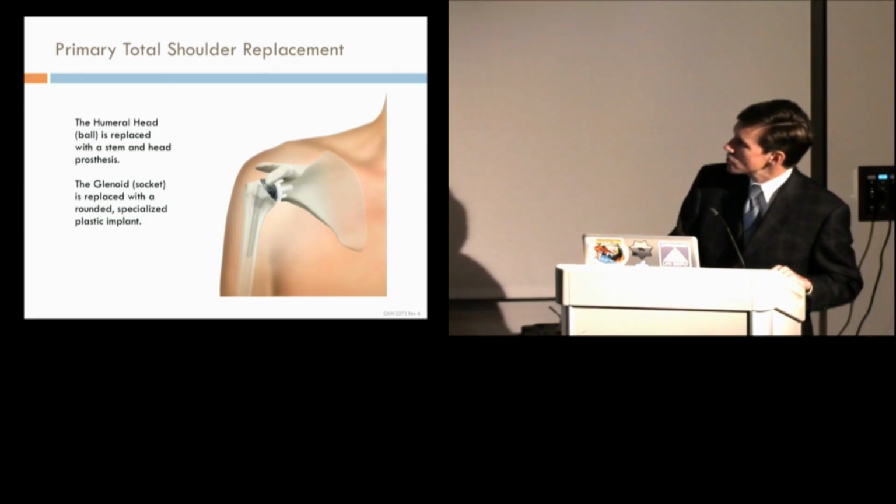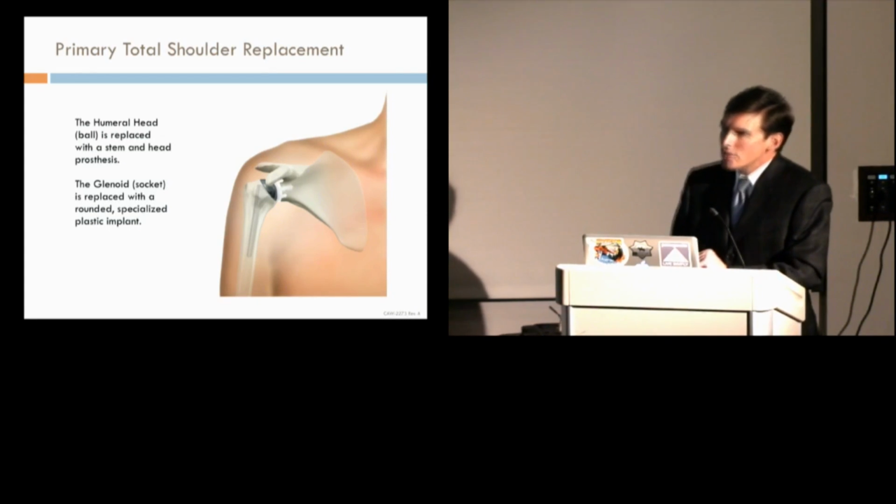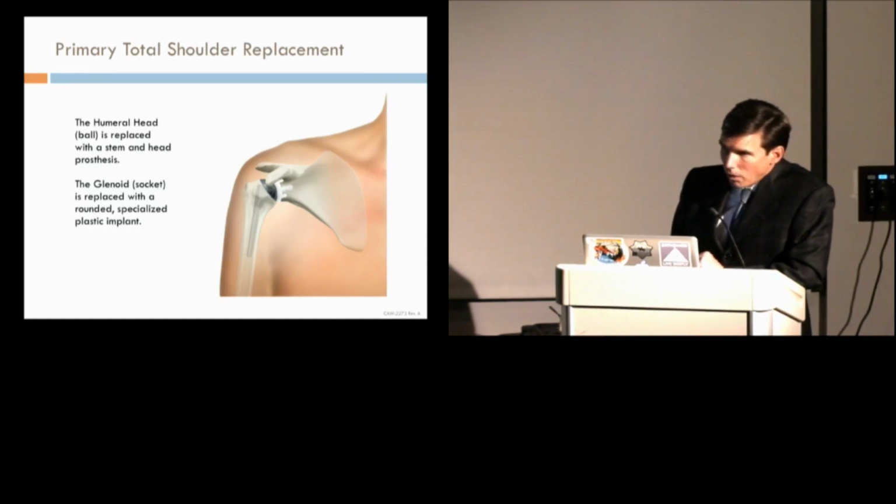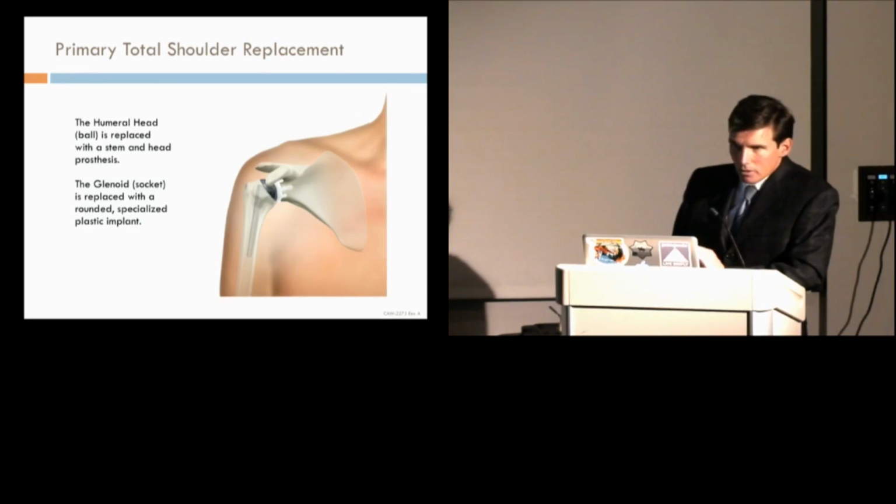Essentially what a shoulder replacement is, is a replacement of the ball with a metal ball and a replacement of the socket with a plastic polyethylene glenoid.